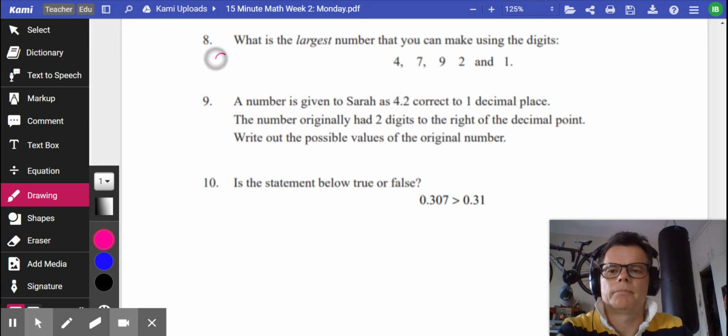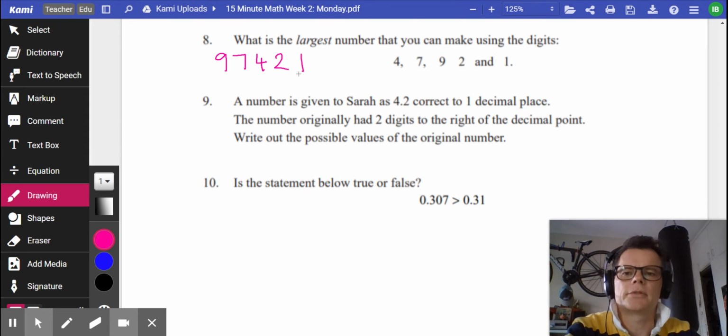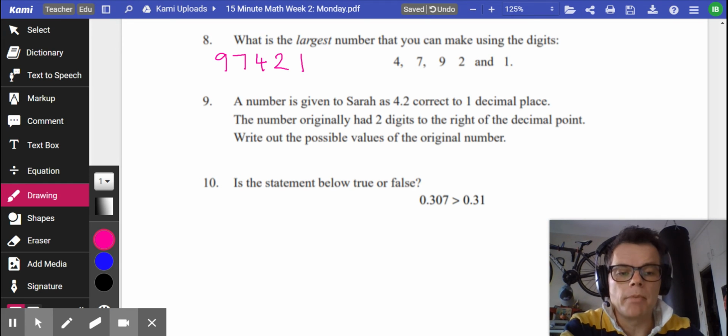So that would be 9. Then the next largest digit, 7. Then the next largest digit, 4. Then the next largest, 2, and then 1. So 97,421. If you were asked for the smallest whole number you could find, you could just do the opposite. You'd write 1, 2, 4, 7, 9. But we've been asked for the largest. And there's no zeros to use, so I can't make any bigger than that.